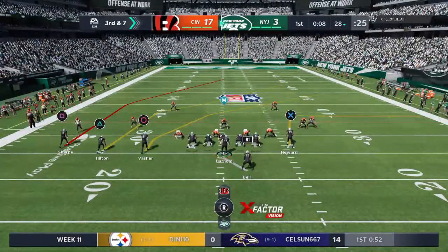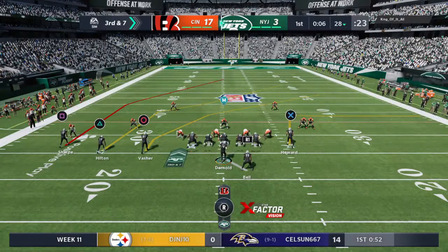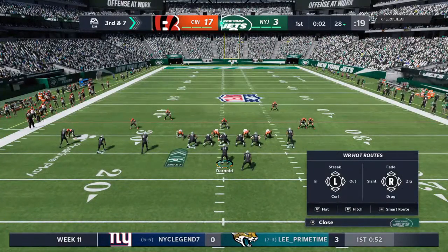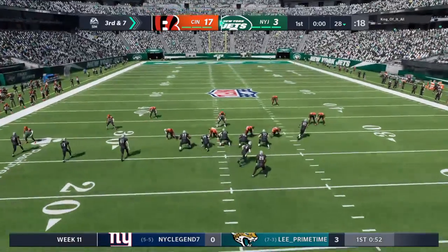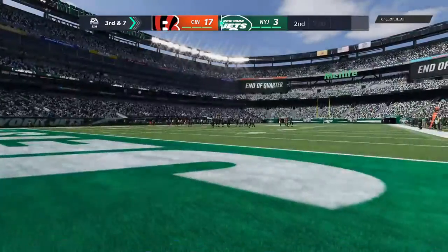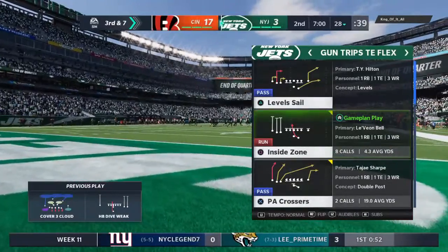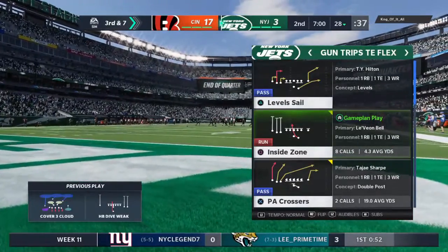So now at 3rd and 7, and defensively, it's a dime look, 6 DBs. We are in for a good one as we're through one on EA Sports. Bengals 17, Jets 3.